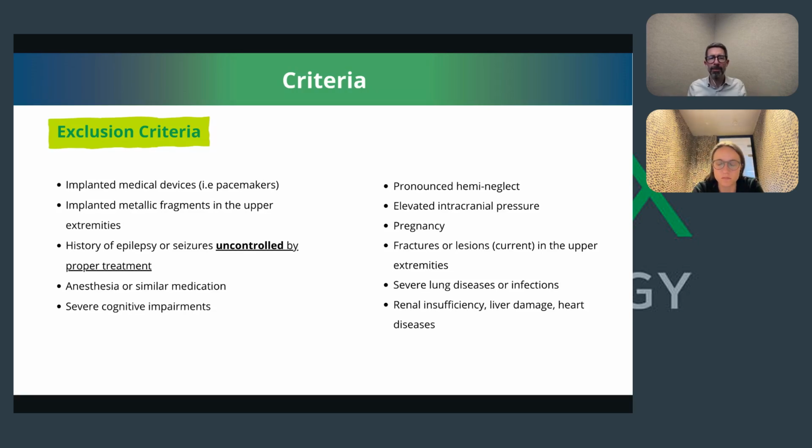Those are, as in all medical environments, things that you want to have a talk about and then check, is it 100% exclusion? Is it something you can work around? So those are listed here.